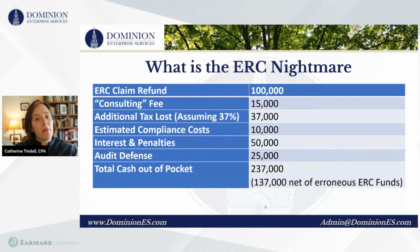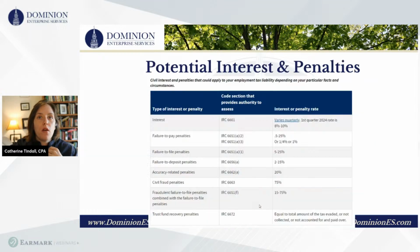And then you'd also have to pay to defend yourself for this audit. So the total cash out of pocket, just as a scenario on a $100,000 ERC claim that totally backfires, you could be out an additional $137,000 beyond just what the IRS had paid you out in the claim. So this could be devastating for a small business. And this is what the nightmare is, because the IRS can come in, determine that you're ineligible, charge you all these interest and penalties, and you really have no recourse.